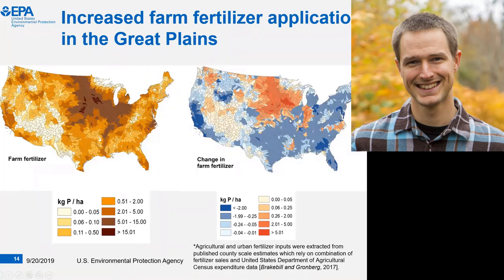But there's one glaring exception, and this is pretty intriguing. Illinois fertilizer use did not increase over the period of record. And this coincides nicely with Illinois' recent nutrient reduction strategies that they implemented in the mid-2000s. So we can't say definitively that's the driver of decreased phosphorus use, but it's kind of intriguing that nitrogen use increased in Illinois, but phosphorus remained the same or actually went down.